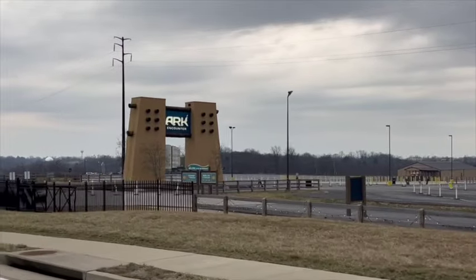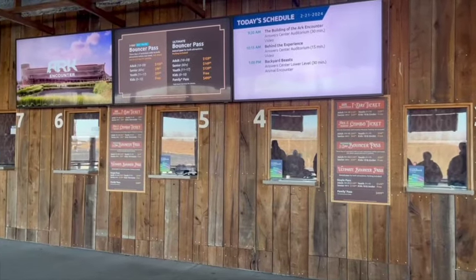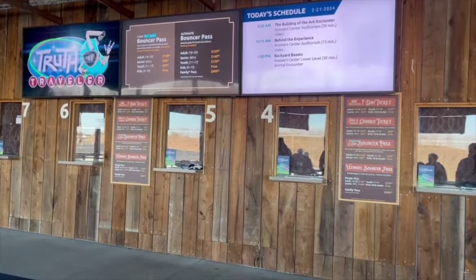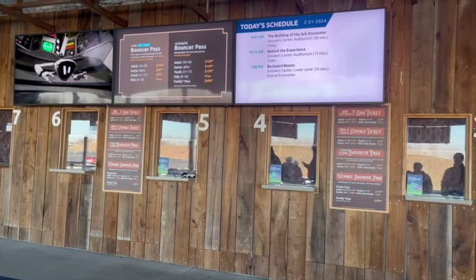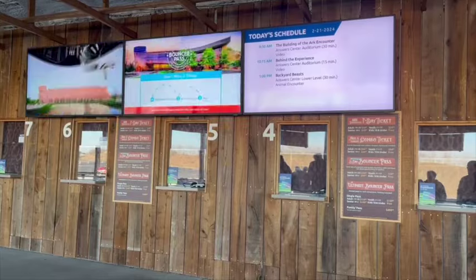Today, me and my family are visiting the Ark Encounter in Williamstown, Kentucky. This has been on my bucket list ever since it was built back in 2016. I have been so excited to go here and so happy to share this with you guys.